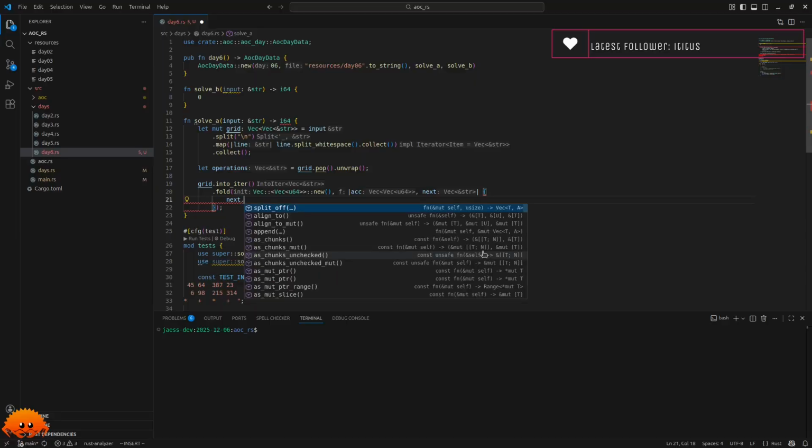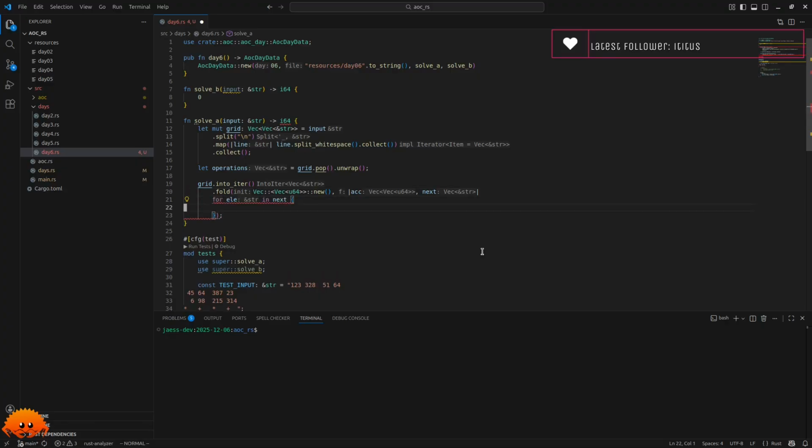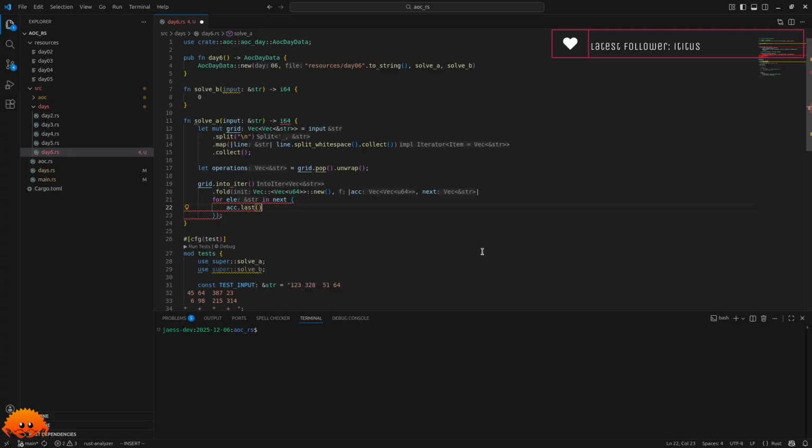So let's say we would say next for each, for an element in next. We can simply say accumulator dot last dot push. So let's first start by saying this is the vec macro with a vec macro in it. So then we definitely know there's one element at the start. Still thinking how we can do this.